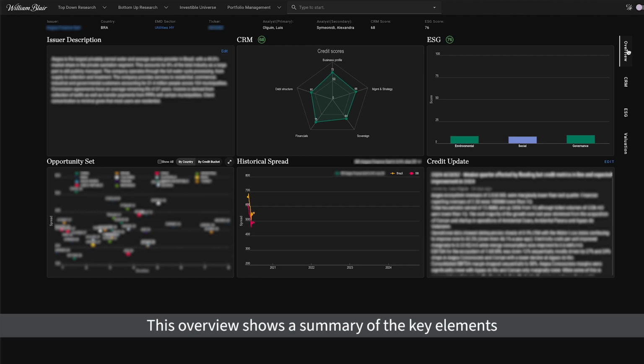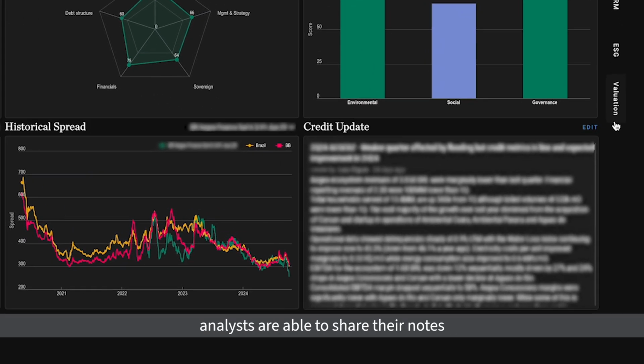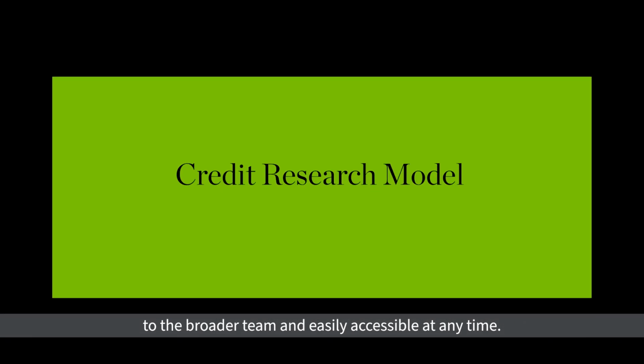This overview shows a summary of the key elements of our analytical framework: credit risk model, ESG, and relative valuation. Through the credit update functionality, analysts are able to share their notes on company interactions, such as conferences and earnings calls, making information available to the broader team and easily accessible at any time. Now let's focus on the credit risk element.